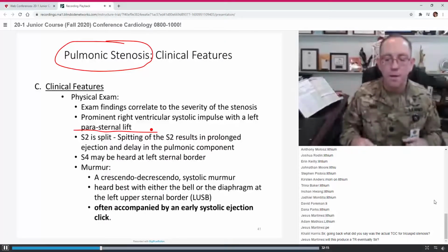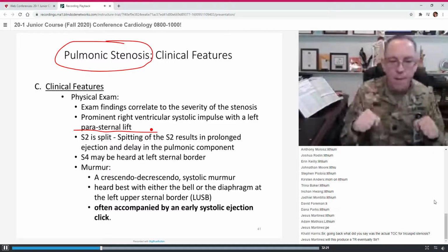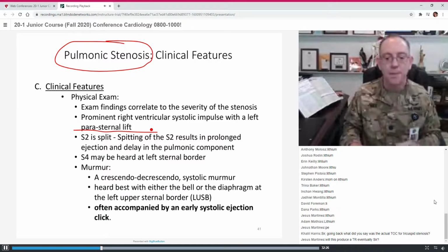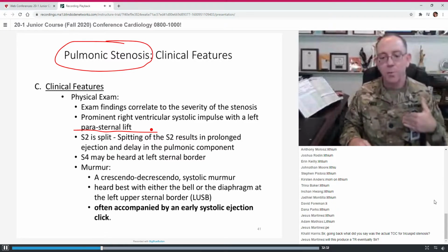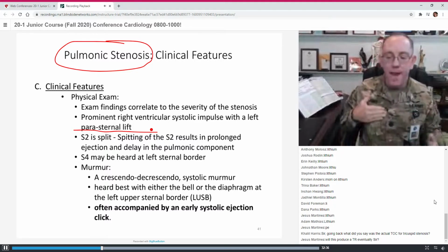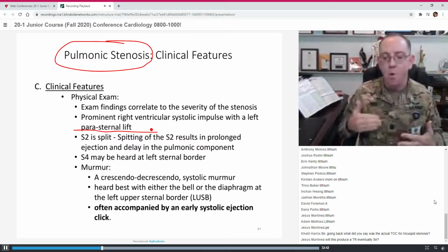Just imagine I'm the blood trying to get through that stenotic valve. I'm pumping. I'm hitting the chest. That's what I'm doing. I'm getting that parasternal lift, and so it's common. You'll feel that impulse especially in the second left intercostal space. That's where it's predominantly going to lie. If it's an aortic stenosis, you'll feel it predominantly on the right side. You can feel it on both sides, but it'll be more predominant on the location where the valve is going to have the issue.